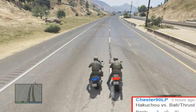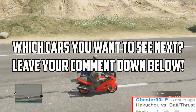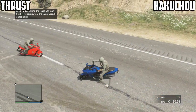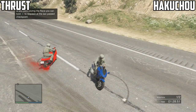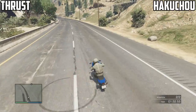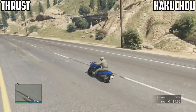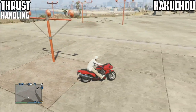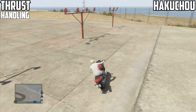Today I'll be bringing out other comparisons against the Hakuchou that you guys have been asking for, starting off with the Thrust. Here's the thing, I've included all the factors into this comparison, not just performance, but everything else as well. Overall, the total is everything put together, but I'll break it down for you as well to tell you what's more dominant in each factor.